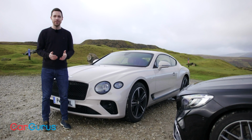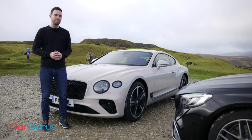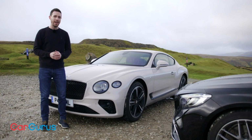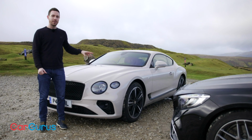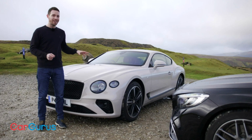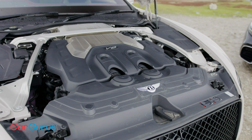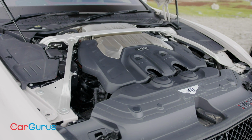Today the S63 goes up against not the fastest Continental GT, but probably the best. The version you'll want for showing off to your mates is the range-topping model with the W12 engine. But today we've got the entry-level V8 version. It's not quite as powerful as the W12, but the car is lighter and it is better to drive. And it isn't exactly short on firepower. The 4-litre twin-turbo V8 is good for 542 brake horsepower and 568 pound-foot of torque.